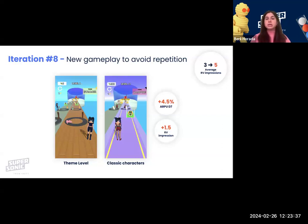So what we did was to keep the exact same level play. However, we introduced new theme levels, offering them something new and different. We allowed players to get different features depending on the theme, dress, hair, or makeup products. This way, they felt each level was unique. Besides that, we also introduced classic characters like a vampire and a ballet dancer, that won't cause us any IP issues in the future. And these changes luckily worked and increased the RV impression from 3 to 5.